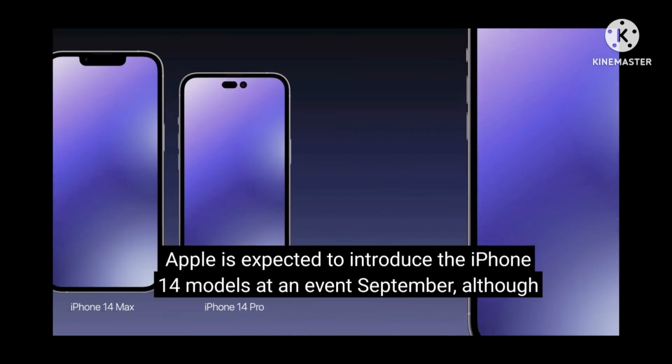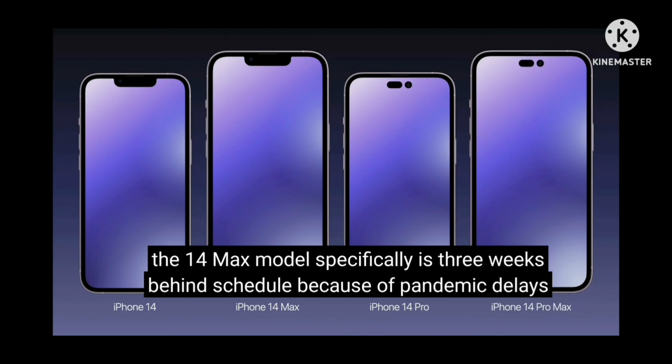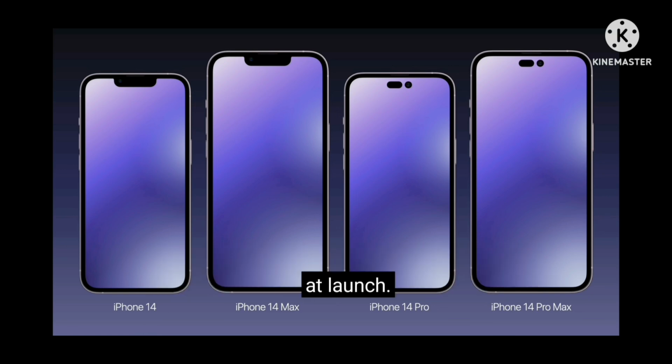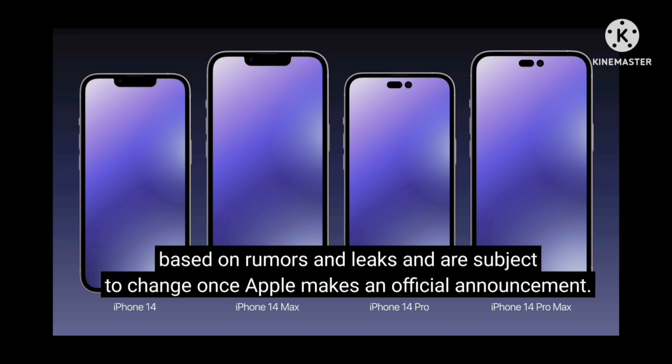Apple's expected to introduce the iPhone 14 models at an event in September, although the 14 Max model specifically is 3 weeks behind schedule because of pandemic delays in China, which means it may be released later than the other models, or at least in short supply at launch. So that's what you should expect from the upcoming iPhone 14, although these are all based on rumors and leaks and are subject to change once Apple makes an official announcement this fall.